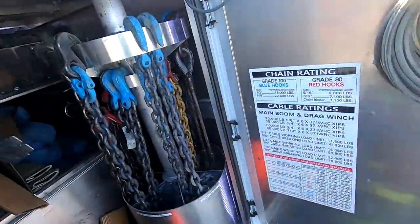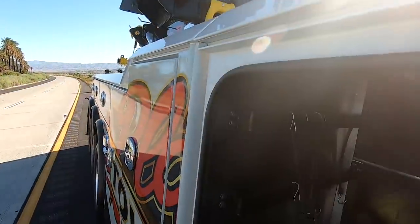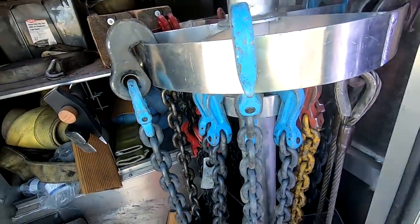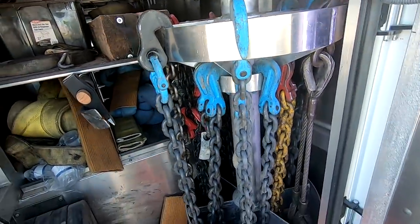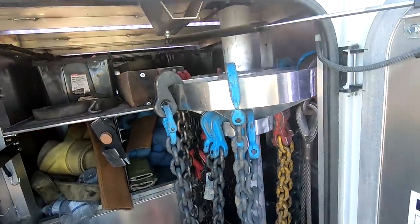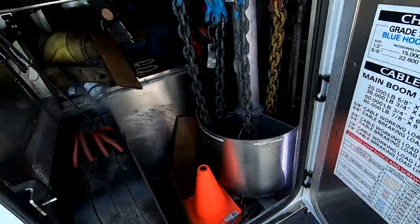Gotta be extra careful. We're always careful, but specifically right here, just on the other side, a trucker was killed the other day when he was out of his truck. Not a tow truck driver, but still, the concept's the same.